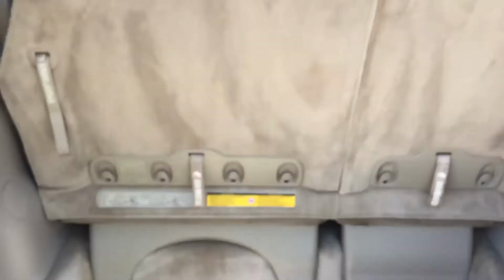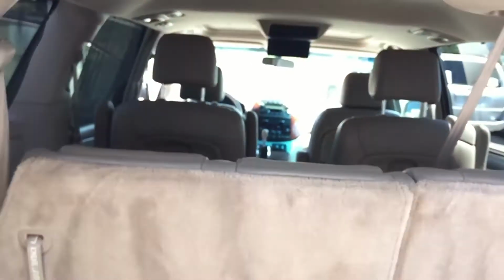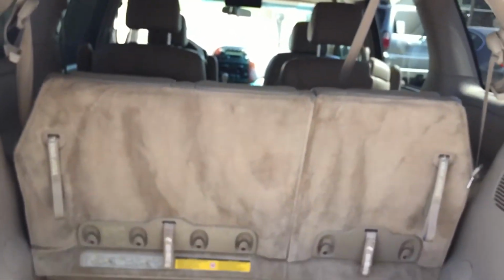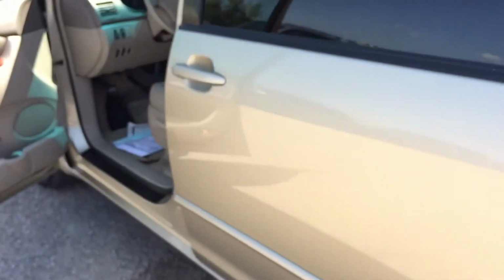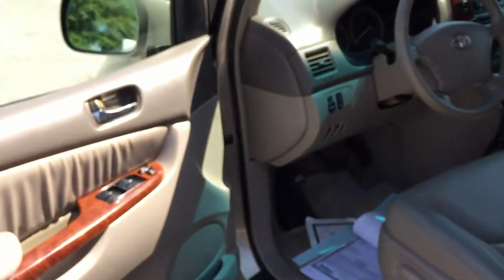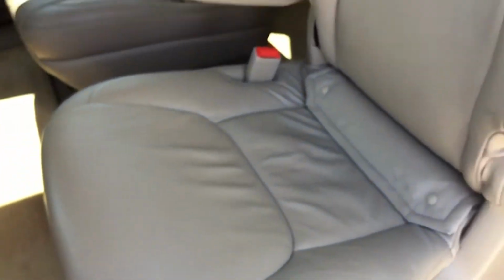Then this seat will fold into this hole right here and lay flat, so you have a big cargo space that you can have without dealing with a bunch of moving chairs around and stuff like you have to do in SUVs. It's really annoying when you have to do that. Seats look great. Interior of this car is beautiful.